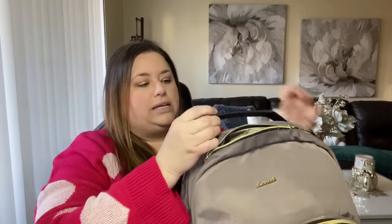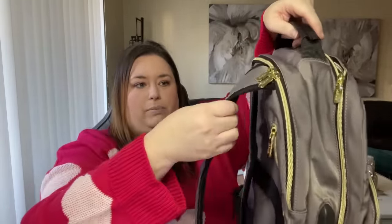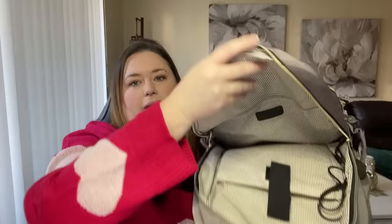The next part is it does have a top handle here. The straps are pretty plush, obviously adjustable. And then it has the main compartment here, and it does come with the cord for the battery. Then there is a section for your laptop that keeps it snug in here. And on the back side, there is another zip pocket there. So definitely a ton of different compartments in this bad boy.